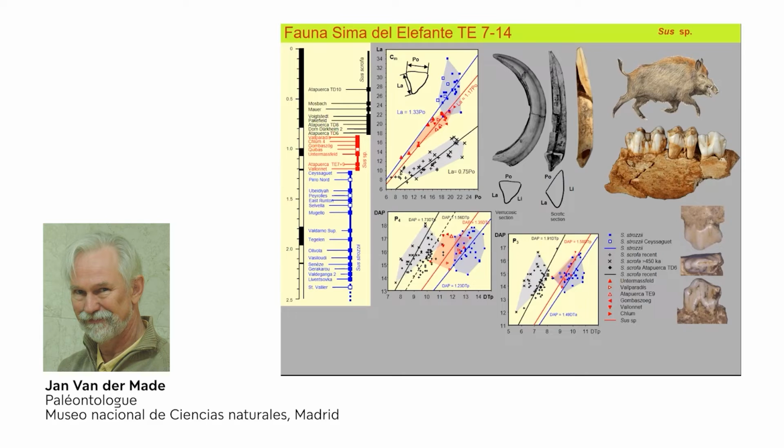Yeah. Then people have published that Sus strozzii ends up all till the Middle Pleistocene. Yeah. I've published a long time ago in 1999 in the Journal of Human Evolution that Sus scrofa is in TD6 in Atapuerca. Now, where do they differ, Sus strozzii and Sus scrofa? Well, in the first place, in the canine. Here you see a canine of Sus scrofa with a scrofic section, which means a wide posterior side, narrow labial side.